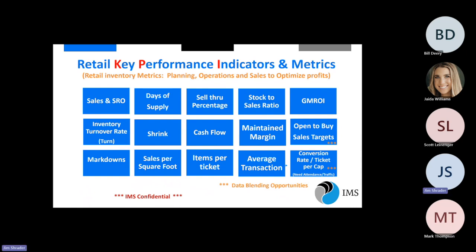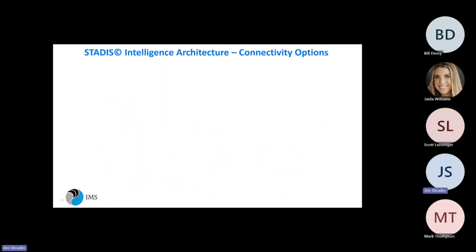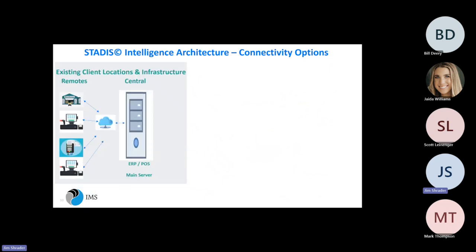So unless there's further questions, I'll continue on. And this is probably the most common question that we get asked: okay, show us how this looks in our existing environment. The first half of this diagram on the left, highlighted in gray, you'll have your central Retail Pro server, and then you're going to connect via whatever networks you have in place to remote locations. Those remotes could be warehouses, full stores, or pop-up locations where you put some sort of mobile device for sales, et cetera.